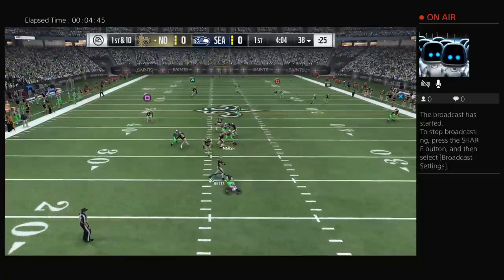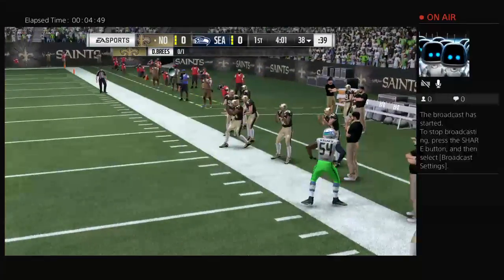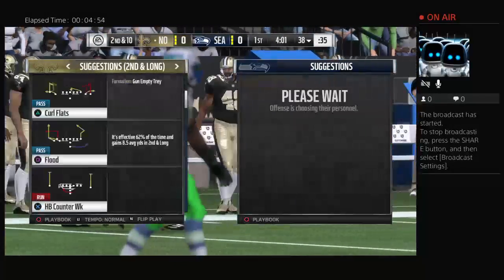Brees now to throw. And his first pass here is going to fall incomplete. Trying to get it to Willie Snead there. And that'll bring up second down.